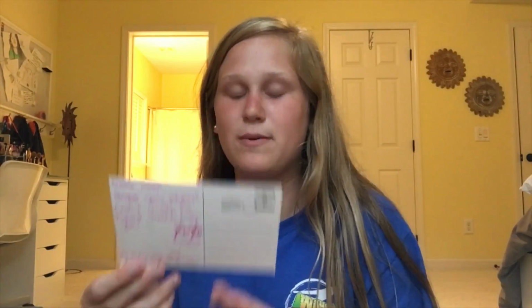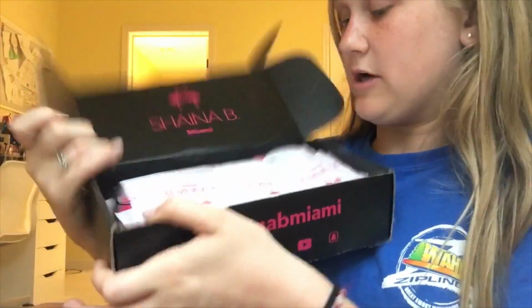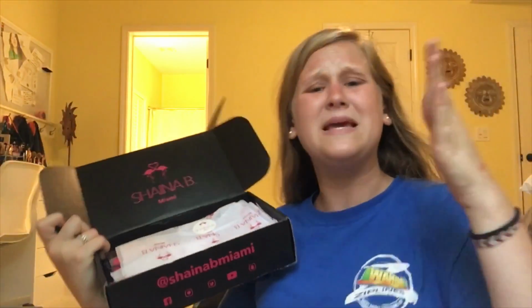It shows that they actually put time and care into sending you a package. They don't just throw everything in there. I think that is so cool. They literally sent me a handwritten note, and that makes me so happy. And they gave me something extra. So this is what the packaging comes in. Literally so cute, with little flamingos, like Shayna B Miami.